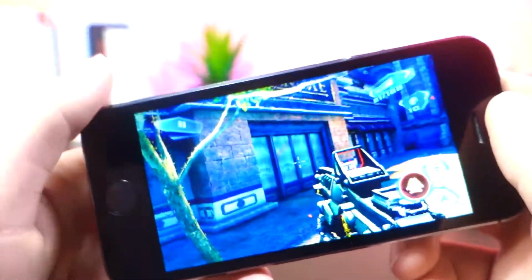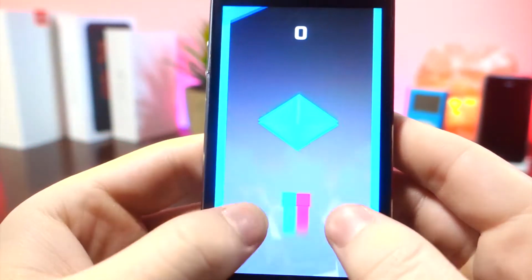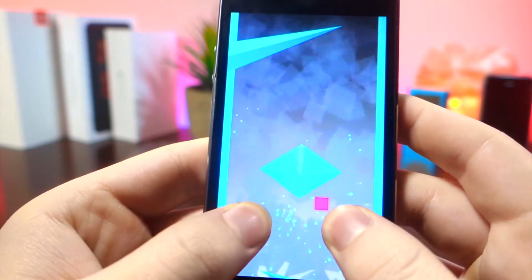So you can see that the point of the game is to dodge these spikes, and then you can move the bricks on the screen or the dotted lines to dodge these spikes. It's a pretty easy concept, but it gets really hard.